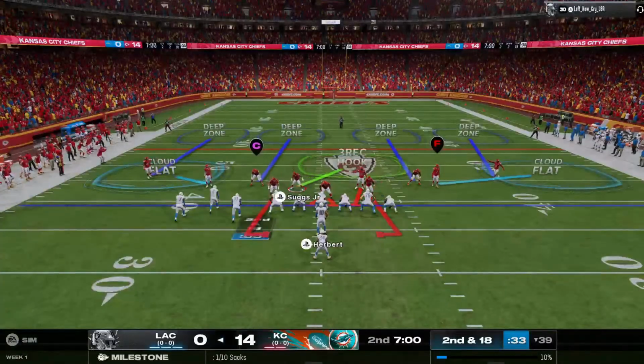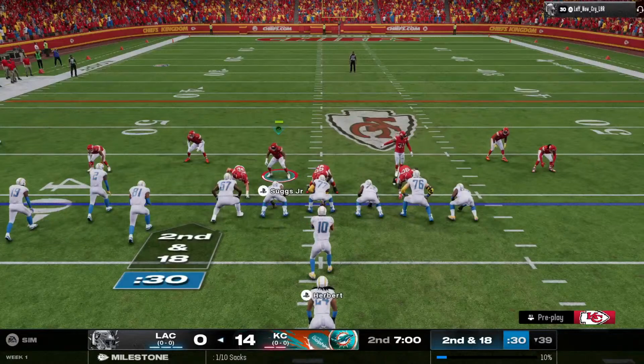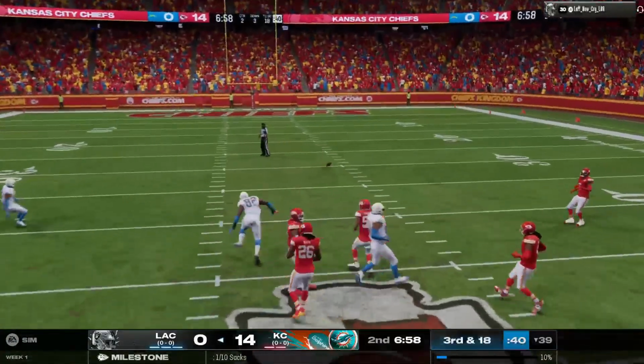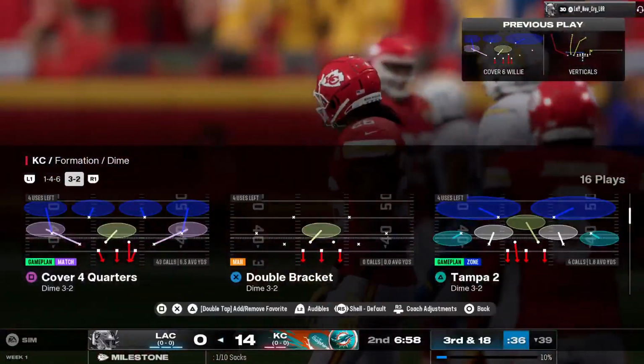Set. Pistol here for Herbert. And he got rid of that one quickly before the receiver knew what was going on. That's incomplete.